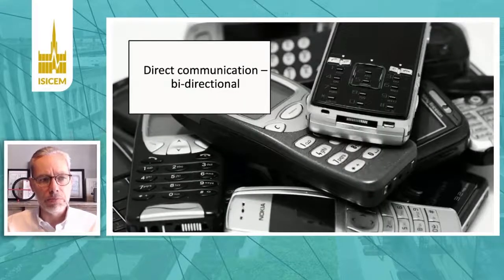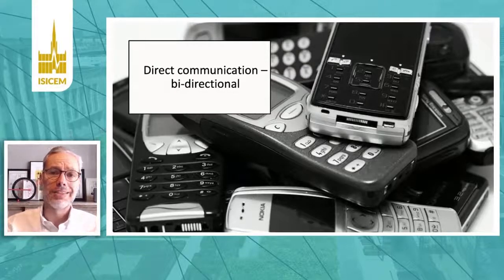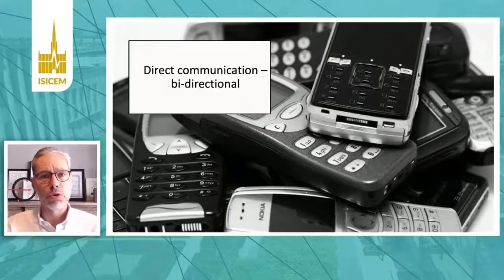Communication with the lab. It should be direct. And when I mention communication, it's not only about the lab informing you about the results, but also vice versa. It's important to talk to the microbiologist.